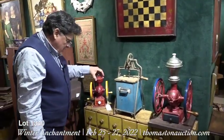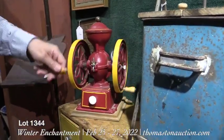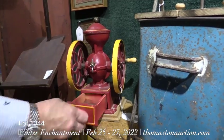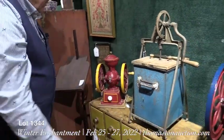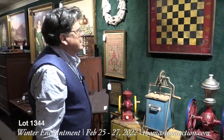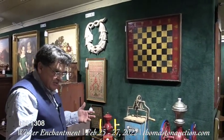This is a home model coffee grinder here, this little tiny one, in red and yellow, in cast iron again. They're always in cast iron with brass trim. Again, with a wooden drawer. And the coffee would go in here in the top, grind it, and out of the bottom.